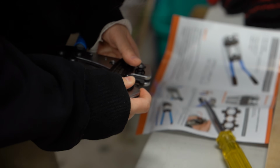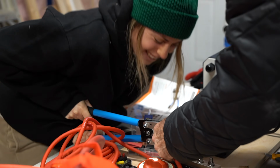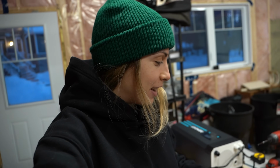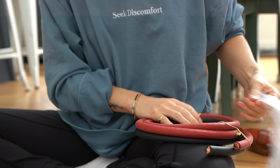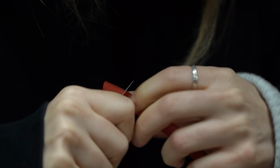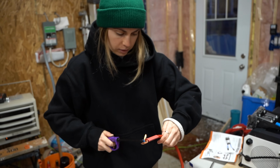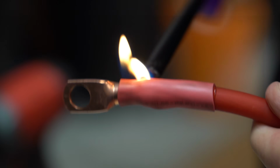Never thought I would have this in my Amazon cart, but here we are: a crimper. I think you just saw that I was a natural at that. Getting long wire and your own crimper and all of your own lugs is incredible, because not only do you have the freedom to measure it out and have the correct size wire and a very neat electrical system, but you also save a bunch of money. Okay, now I'm kind of addicted to this.